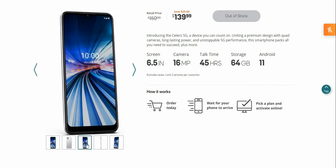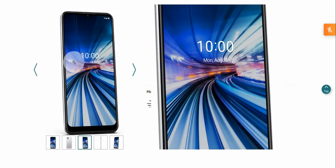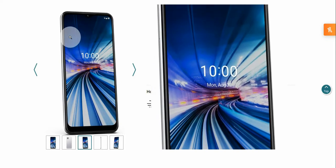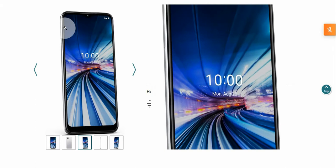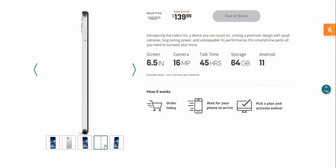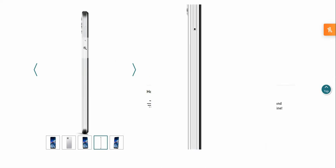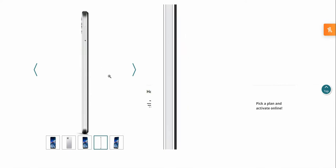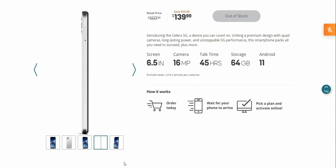There's the left side there. Your micro SD card and SIM card slot is on the left side of the phone right here. Nothing is on the left side except for your micro SD and SIM card slot. Your volume keys and power button will be on the right side of the phone.